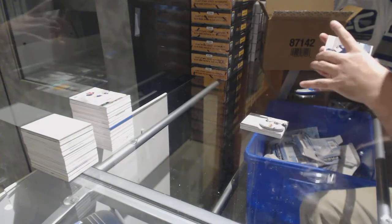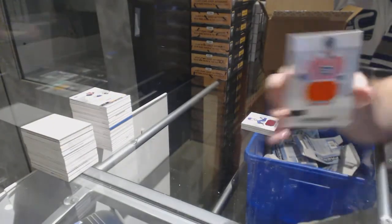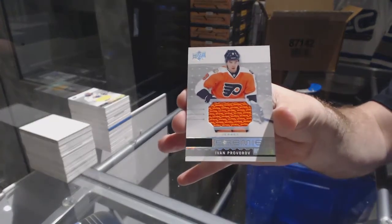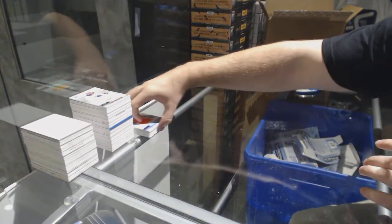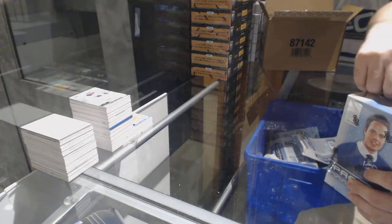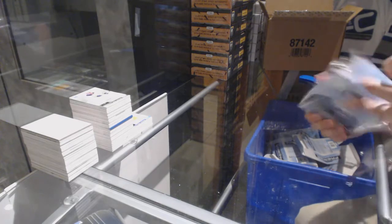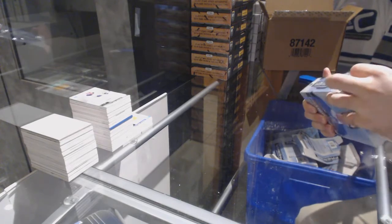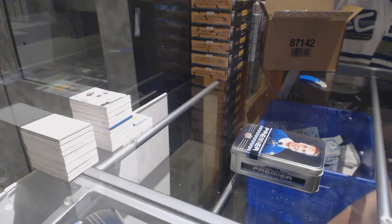For the Avalanche, rookie jersey, A.J. Greer. And for the Flyers, Provorov. No, I don't think so on the Ducks as of yet. Not that I remember. Premier is one of those products that, like, you get, I don't know what you call them, I guess cardboard cuts. Holy moly.